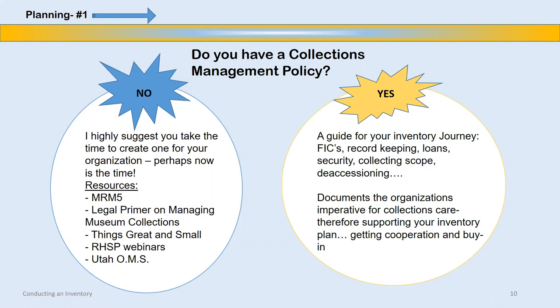So if you do have an up-to-date CMP, well, yay! It will help you make the many difficult decisions along the way during the inventory project, from incidences of missing objects and undocumented objects or found in collections, FICs, to security and who should be allowed in the collection storage area.